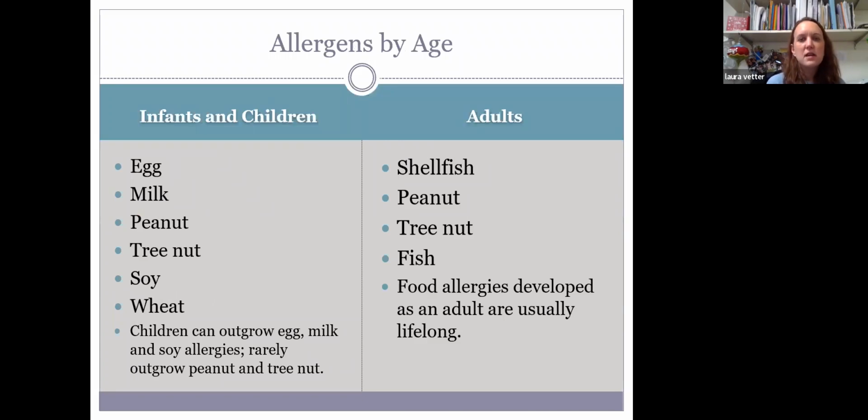For infants and children, the most common allergens are egg, milk, peanut, tree nut, soy, and wheat. There is a really good chance that children can outgrow egg, milk, and soy allergies. However, they rarely completely outgrow peanut and tree nut. For adults, the common ones are shellfish, peanut, tree nut, and fish. This list will probably change in about 10 years because all of those infants and children are now growing up. And I always think that weddings in about 10 years are going to be really interesting with everything that's restricted, whether it's the bride, the groom, or guests at the weddings.